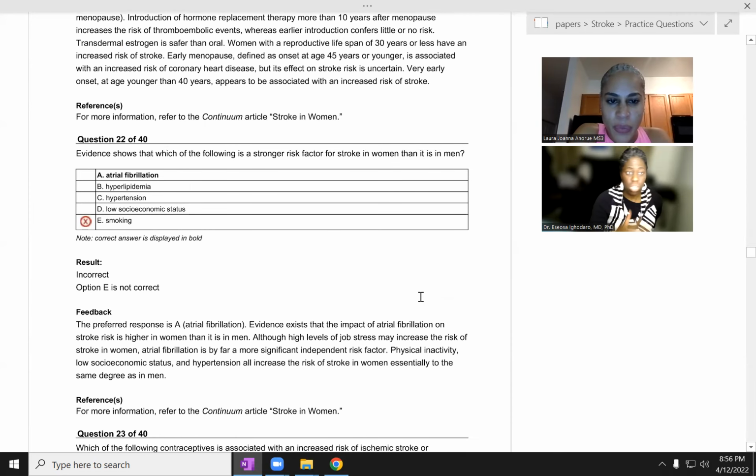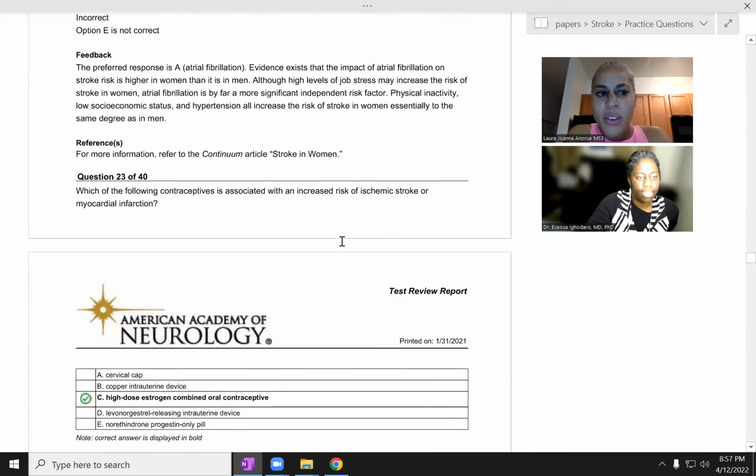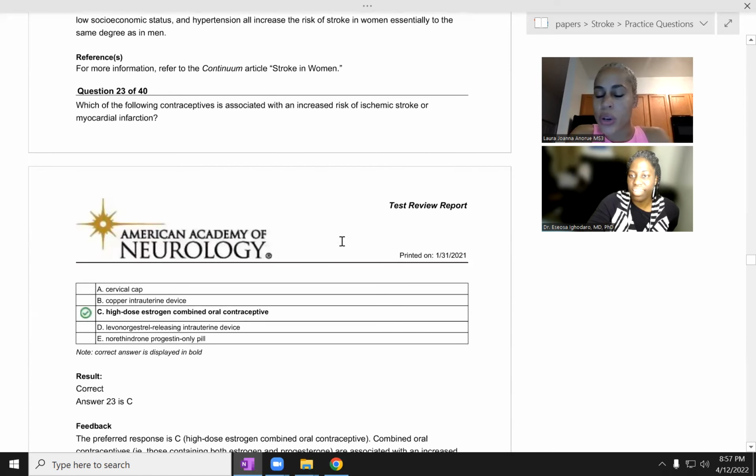Evidence shows which of the following is a stronger risk factor for stroke in men and women. Answer is AFib, but I think the takeaway from a med student standpoint is the strongest risk factor of stroke in all people is? I thought it was hypertension. Yes, actually, it is. But I'm looking at the question. I would have never chosen AFib.